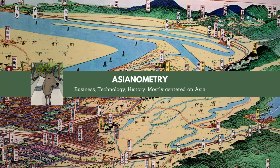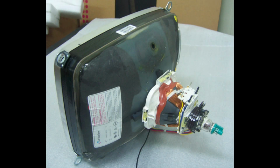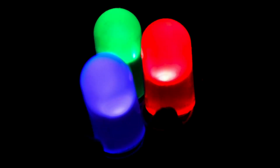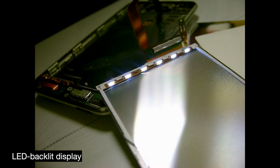In the dark times, we had cathode ray tube screens. They worked poorly, and we suffered from the cruel dictatorship of low-quality images. But in the 1990s came the light, LED light. LED backlit liquid crystal displays, or LCDs, used LEDs to shine light through an LCD panel, giving us better brightness levels, contrast ratios, and thinner screens.